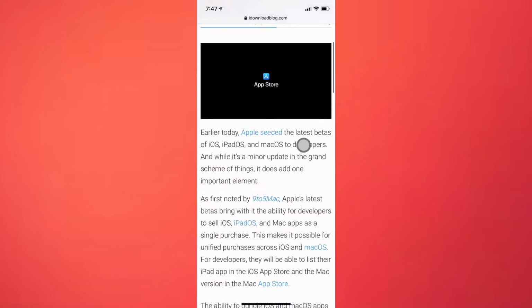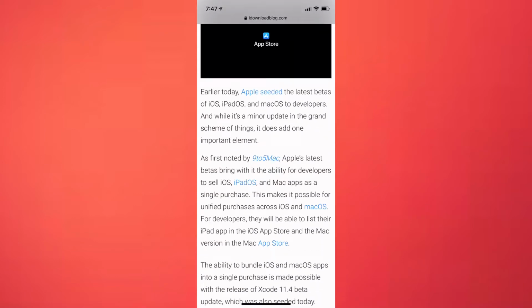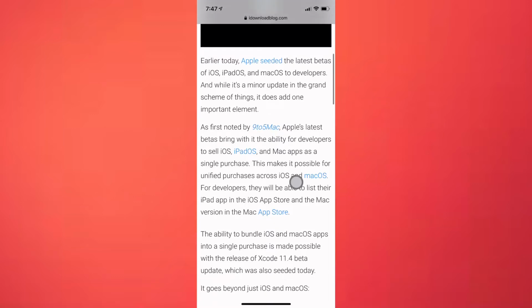So Apple adds the ability for developers to sell iOS and Mac apps as a single purchase in the latest betas. Earlier today, Apple released the latest betas of iOS, iPadOS, and macOS to developers, and it's a minor update in the grand scheme of things. It does add one more important element.